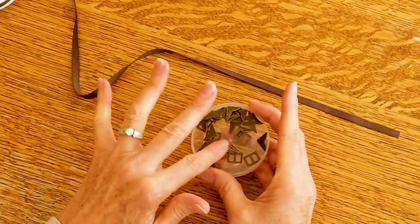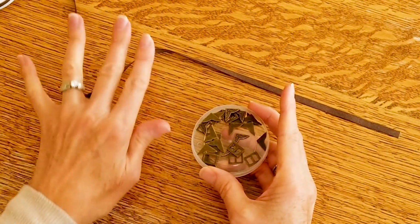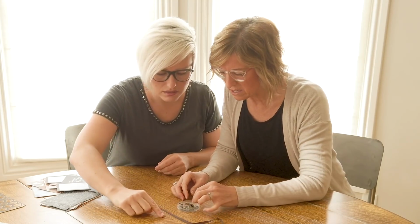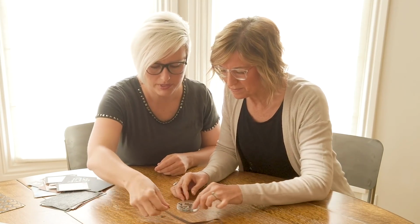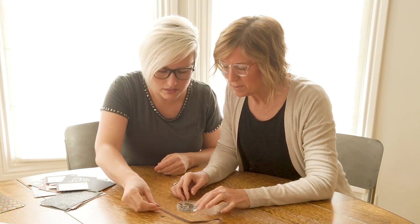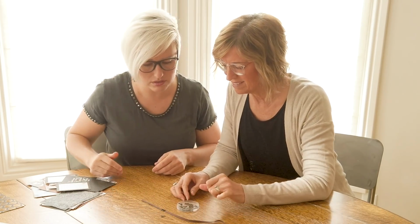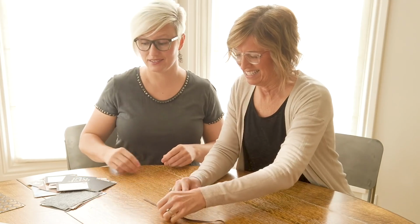Antique corners and slides. Look at these. Sorry, slides. Yeah, so like little slides, so the ribbon will fit in through there. Oh, that's cool. But it is faux suede. It's got this funky texture that you almost have to feel. Okay. Love that.